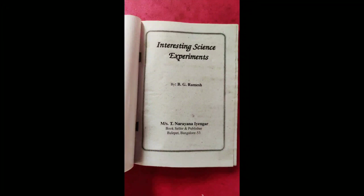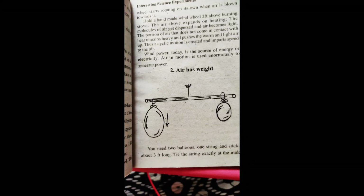Inflate the two balloons equally well and tie them with string. Tie the balloons to the stick, keeping one at each end, and bring the stick to the horizontal position. Now carefully prick one of the balloons with a pin. Naturally, the balloon would burst with a sound and the air in it would escape. This makes the stick tilt to one side because the weight of the other balloon is drawn towards earth. This proves that air has weight, as the air removed from the burst balloon no longer contributes to keeping the stick in the horizontal position.